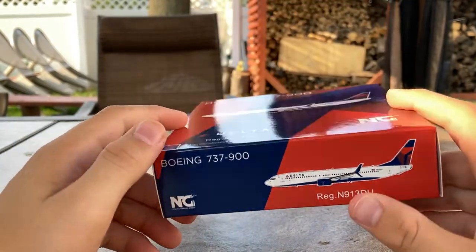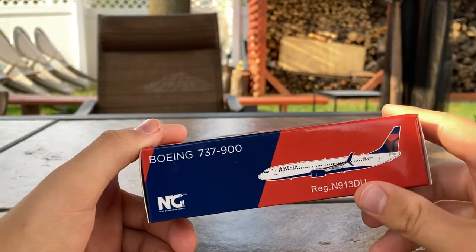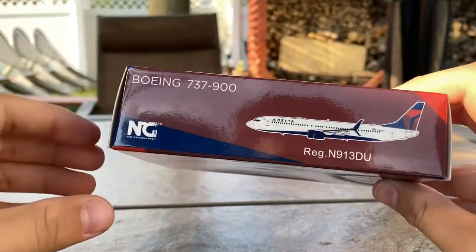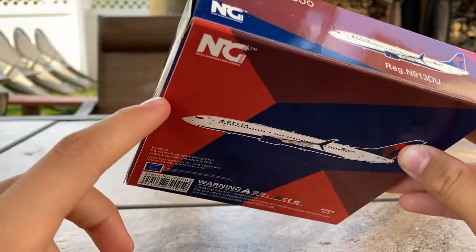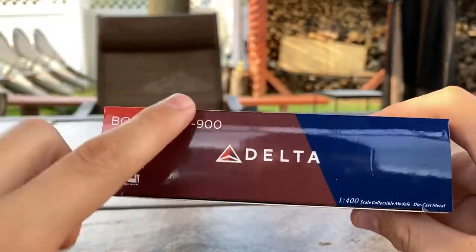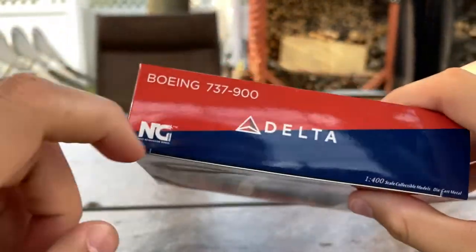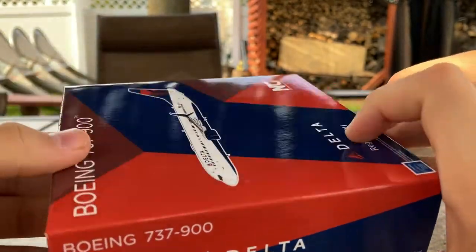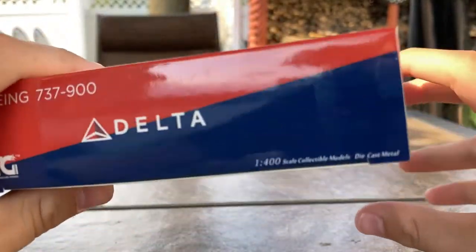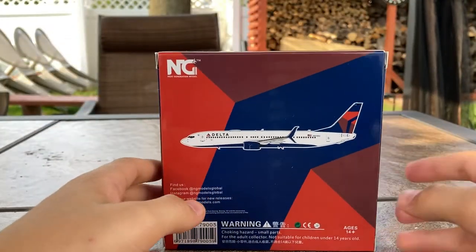On the bottom and the top of the box, the bottom has the same thing, the clip art, registration, type of aircraft, NG Models, except it's lighter, and then on the top, it's a much darker shade of red and a darker shade of blue. On the sides of the box, we have the type of aircraft, Delta's logo, 1 to 400 scale collectible models, NG Models, and it's the same thing on the other side, except in a lighter red. And this is the whole entire sides of the box.